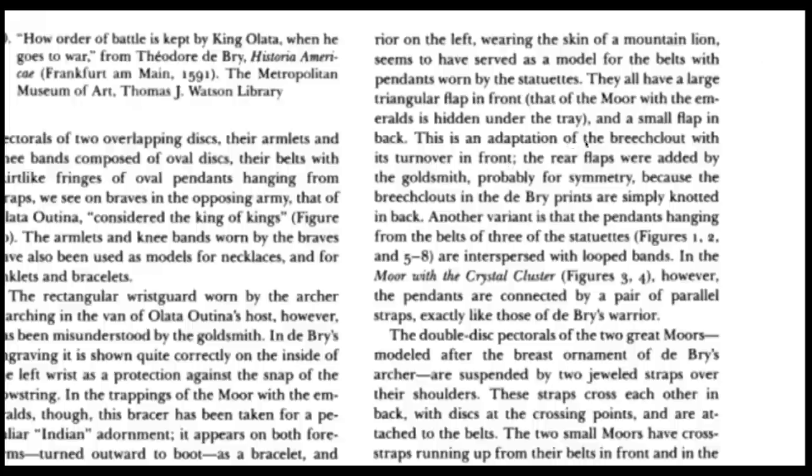This is an adaptation of the breech clout with its turnover in front. The rear flaps were added by the goldsmith, probably for symmetry, because the breech clouts in the Debris prints are simply knotted in back. Another variant is that the pendants hanging from the belts of three of the statuettes are interspersed with looped bands. In the Moor with the crystal cluster, however, the pendants are connected by a pair of parallel straps, exactly like those of Debris' warriors, okay?